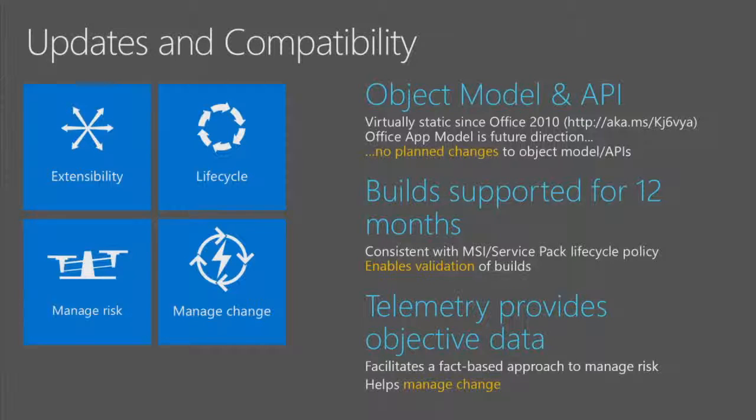And so you can introduce a new build in your environment in a small scope, maybe 1-2% of your environment, and use telemetry to determine, hey, are there any new issues, or probably less, that are introduced because I've gone to a new build. So you have that ability to get some objective data, so you can make more of a data-driven approach to determine, hey, this build is okay for my environment. Or what I like to say is, hey, you can use a fact-based approach to manage risk rather than a basically, well, what if this happens, which is kind of a fear-based approach. So now you can get some objective data to determine, hey, is this build safe for my environment?